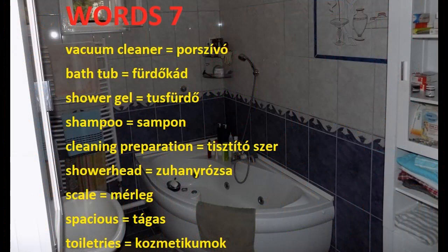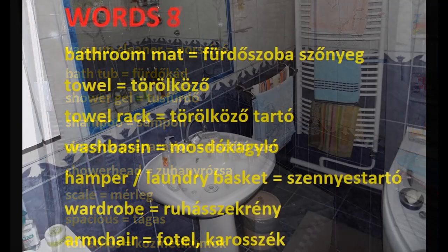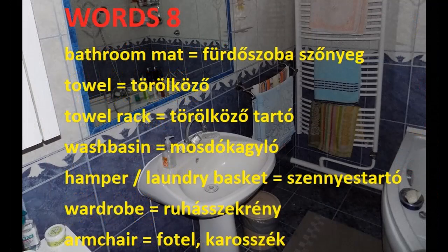Vacuum cleaner. Bathtub. Shower gel. Shampoo. Cleaning preparation. Shower head. Scale. Spacious. Toiletries. Bathroom mat. Towel. Towel rack. Wash basin. Hamper, laundry basket. Wardrobe.